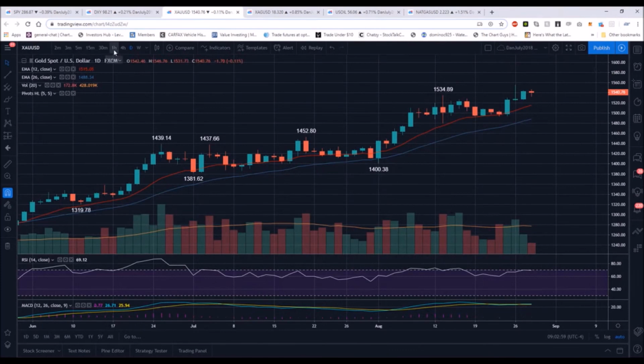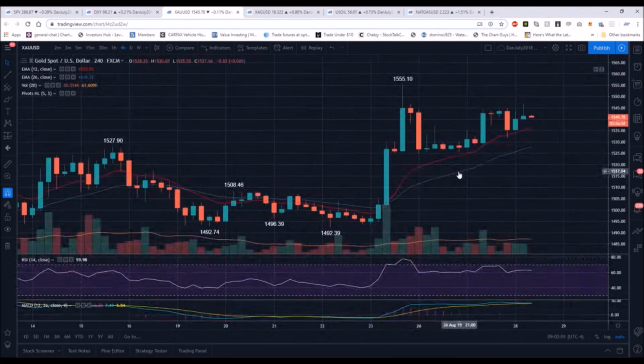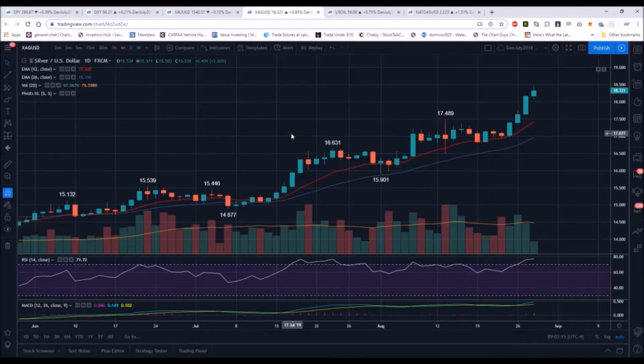Gold is still in full control of the bulls. I'm watching the 4-hour uptrend as the most important. And right now, 1532, 1531 is now our 4-hour higher low. If that level breaks, the odds of daily consolidation coming will increase significantly. So, 4-hour trend on gold.